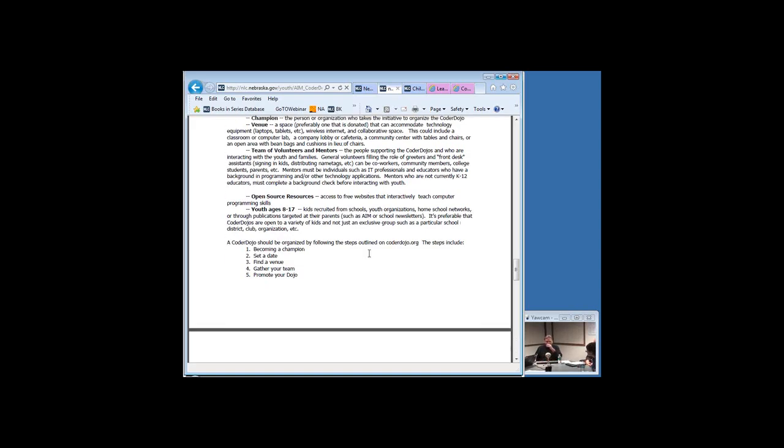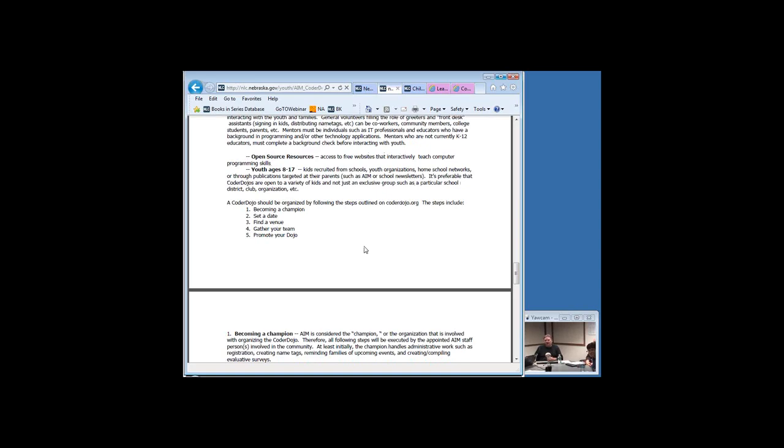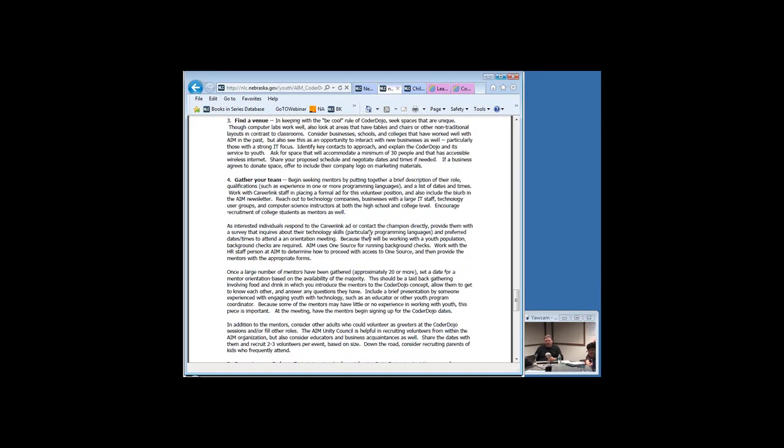And the resources we talked about. Really all you need to do is identify your champion. Setting a date is important because that forces your hand a little bit. Where are you going to have it? Get your team together and promote it. We recommend pre-registration, and there are details on how you can do this, just so you can get an idea of who's coming and find a way to communicate back with them. If you've got a large group of mentors, it's a good idea to get them together once ahead of time to walk through expectations. We try to land at about a 1-to-3 ratio of mentors to kids, so it's important to have a good group of people willing to serve as mentors.